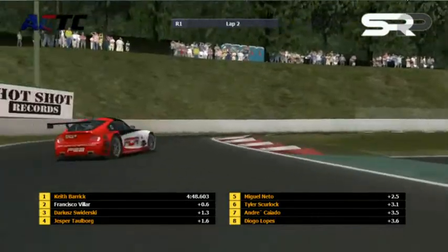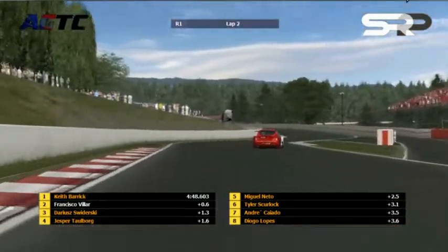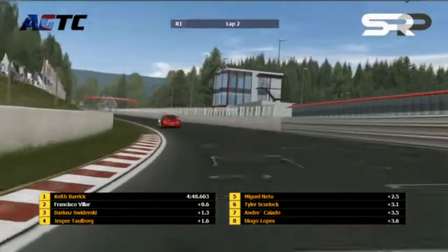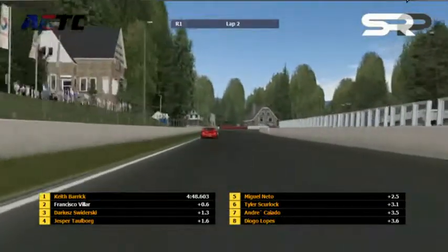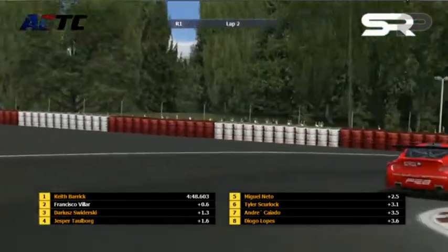As they make their way through the bus stop chicane, great pictures here as they come out of the chicane as well. Down towards La Source. Barrick was slightly better out of the bus stop there. Look at the gap he's pulled away. Absolutely, but down into La Source there's a braking zone here, and then you're back into the slipstream. So, wow, look at the gain VR makes under braking.